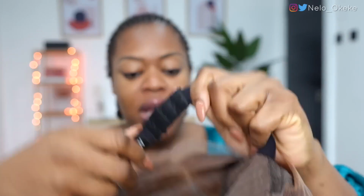I'm just so excited. There's just something about this wig that excites me. So without further ado, let's go on and put this on my head. I should also mention it has a band, which I always use. So let's just get to fixing.